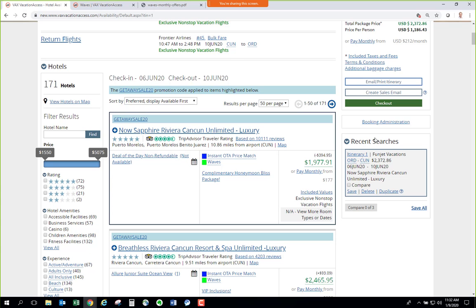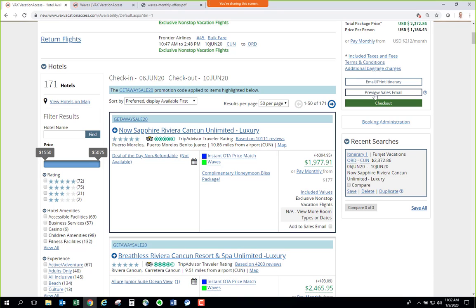If I want my client to be able to choose between some options and not have to type into Google these places where they may accidentally go to the hotel directly, or maybe they go to TripAdvisor to find out some reviews and then they book through TripAdvisor, you can do what is called creating a sales email. That button is located right above the checkout button, and when I click on that, you'll notice that the text changes. It now says preview sales email.